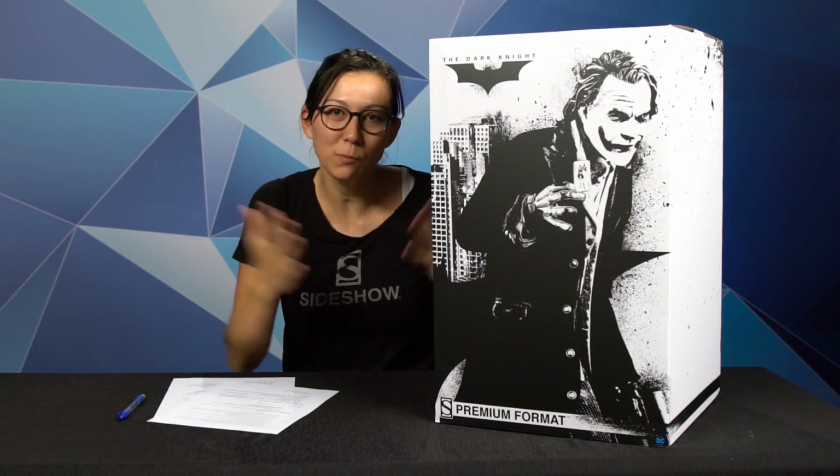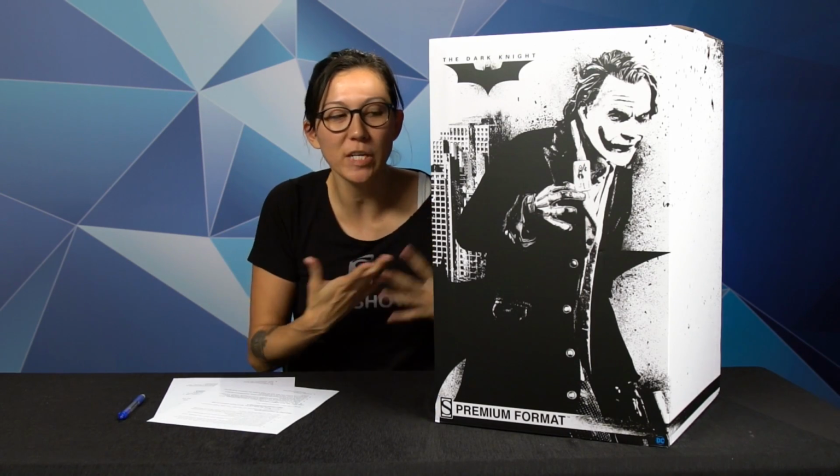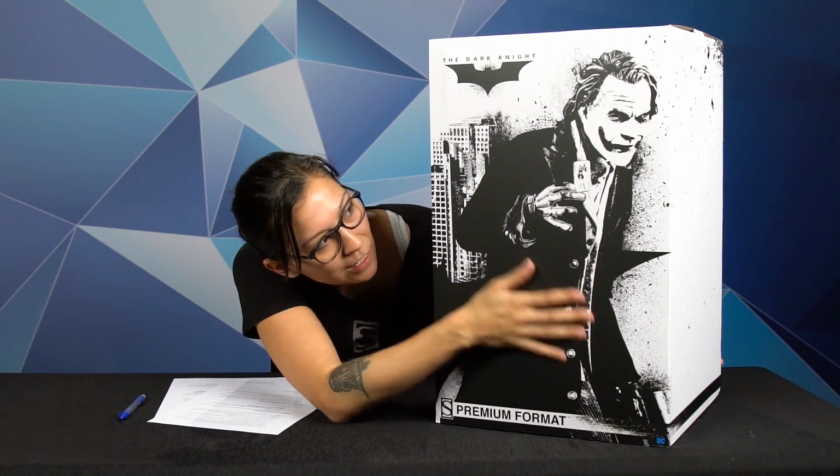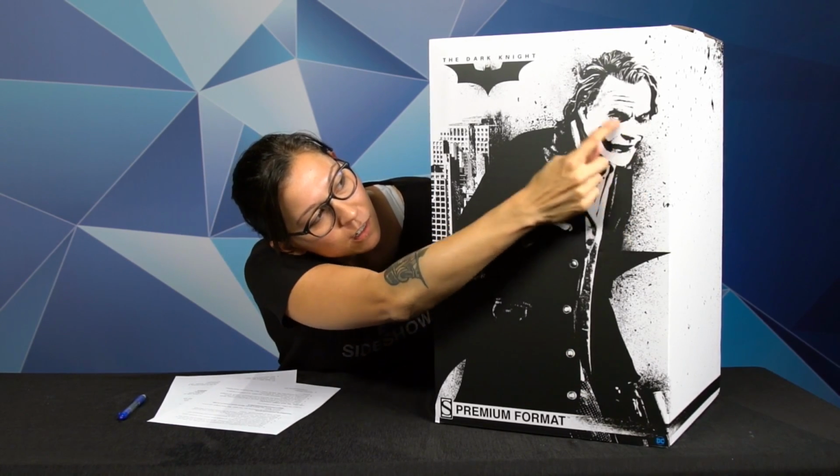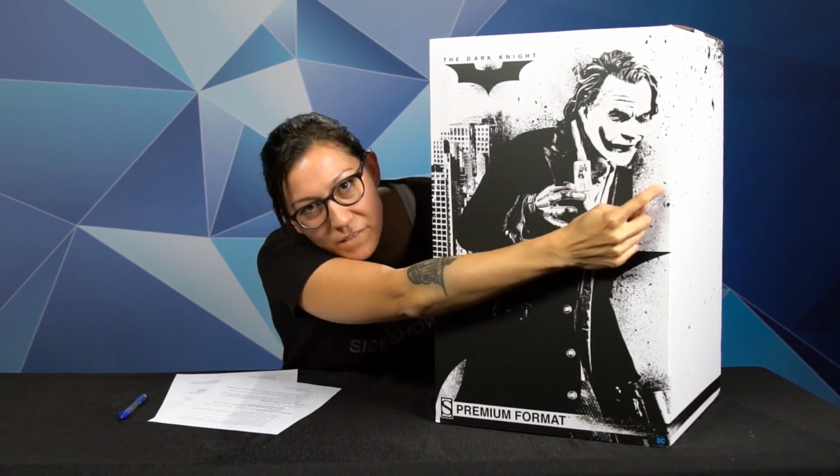You guys, we have the Joker premium format figure. This is from The Dark Knight, and it has amazing box art. Look at this. We're putting a smile on that face with this box art.